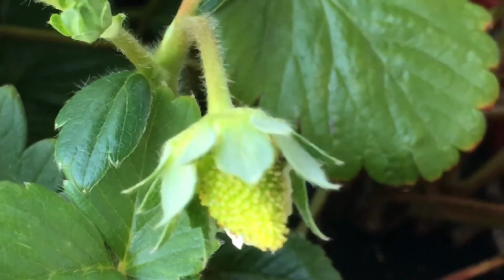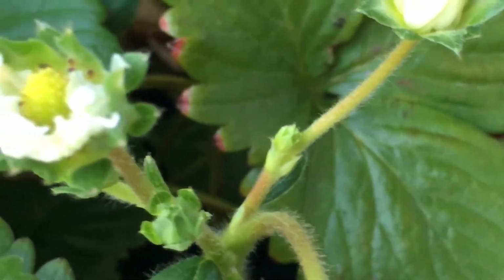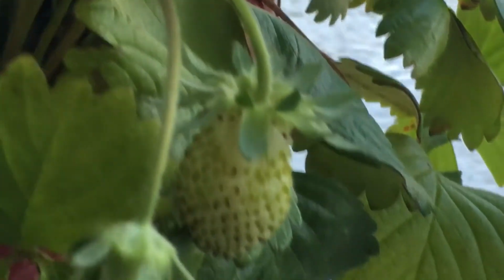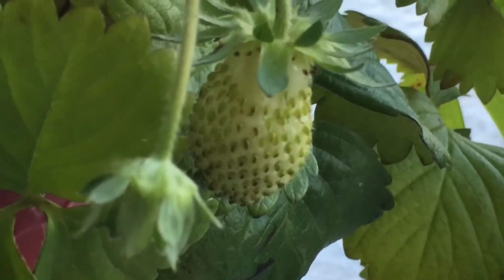Thought strawberry season was over, but this plant is completely re-budding now. So all of a sudden, out of nowhere, a second wave of strawberries. No complaints at all.